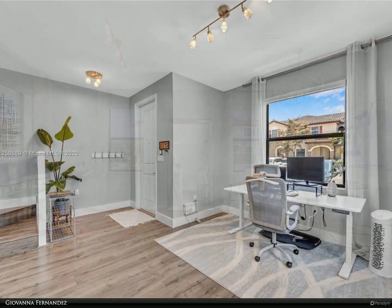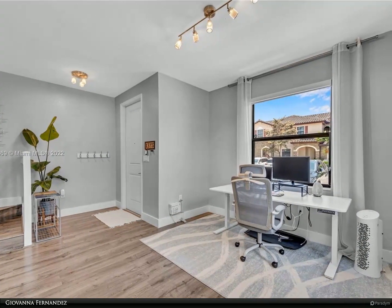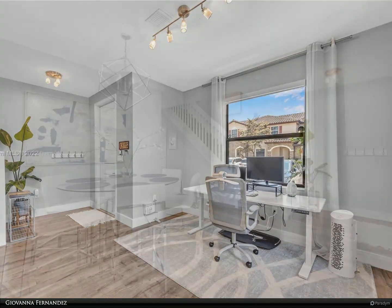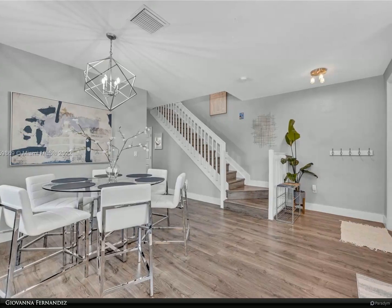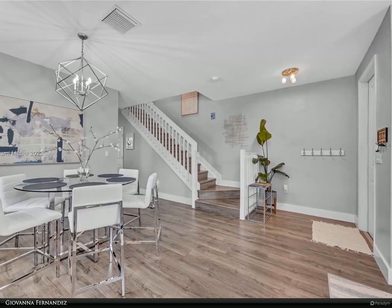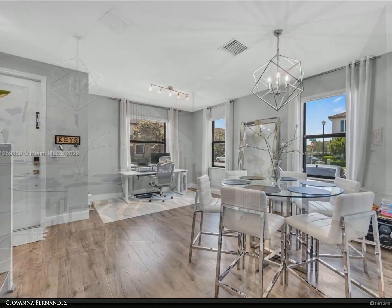This is the perfect place to call home. Corner unit rarely available. Beautifully redesigned, contemporary townhouse offers the ideal floor plan. Spacious living areas downstairs with tons of natural light, unique to the corner units from so many extra windows.